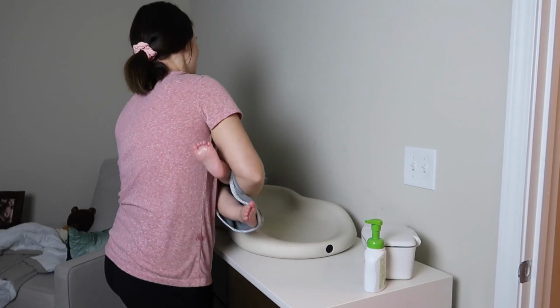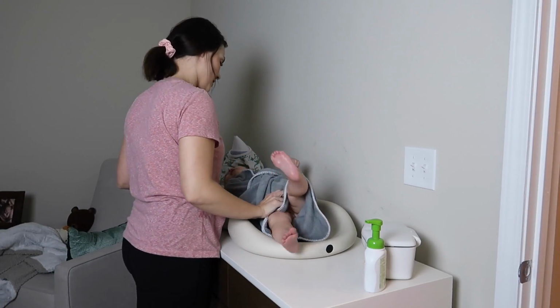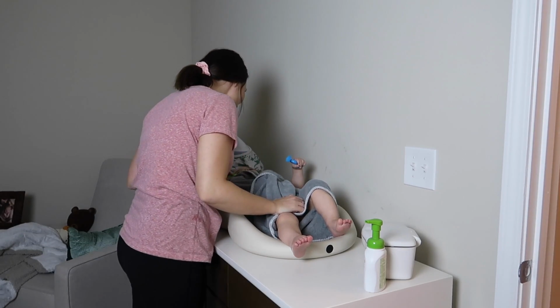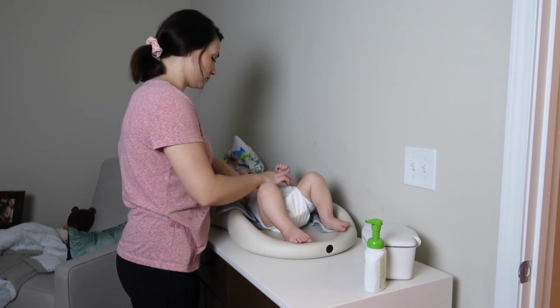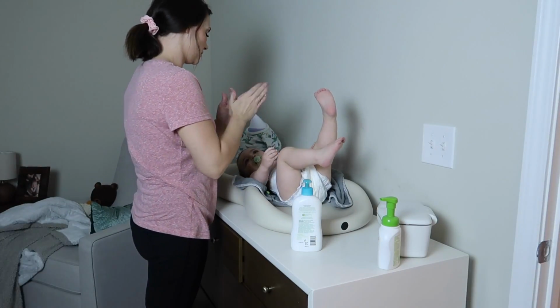After his bath, we will head into his bedroom, and I usually have to give him a million different things to try and entertain him and keep him laying flat on his changing pad. The toothbrush usually works because he seriously loves brushing his teeth so much. So once he's occupied, I'll go ahead and get his nighttime diaper on him.